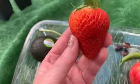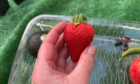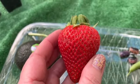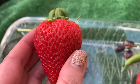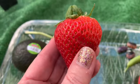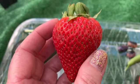How about this? A strawberry. How many of you love strawberries? They're so yummy and juicy. Look at this. The seeds of the strawberry are on the outside of the fruit. Do you see all those little polka dots? Every one of those are seeds.